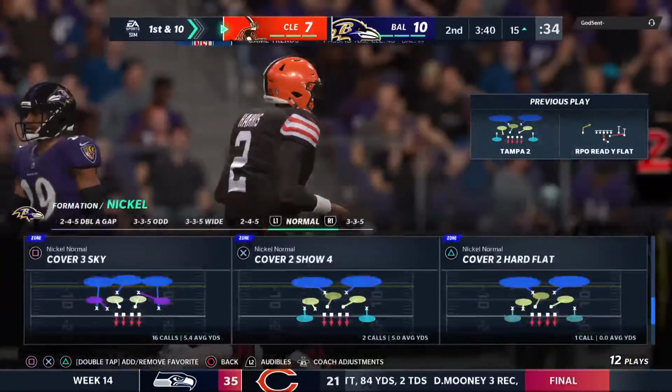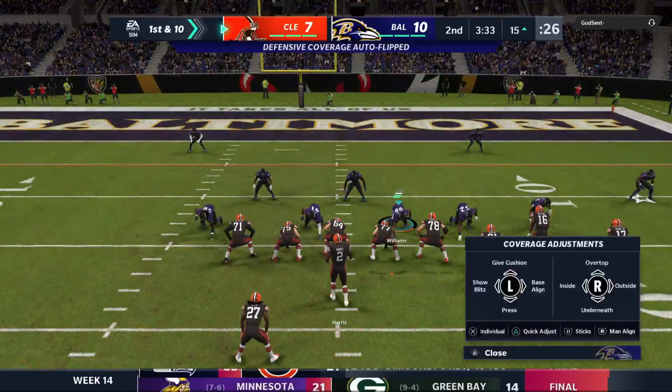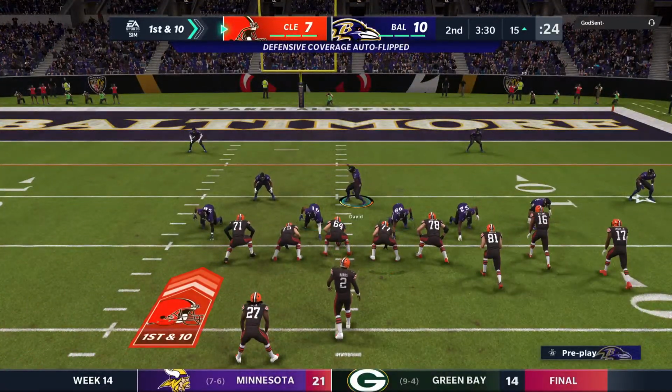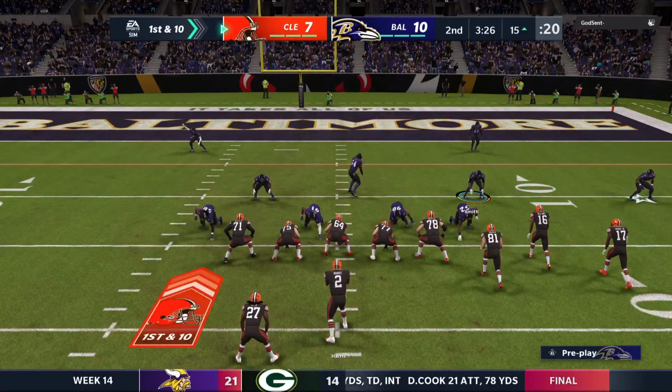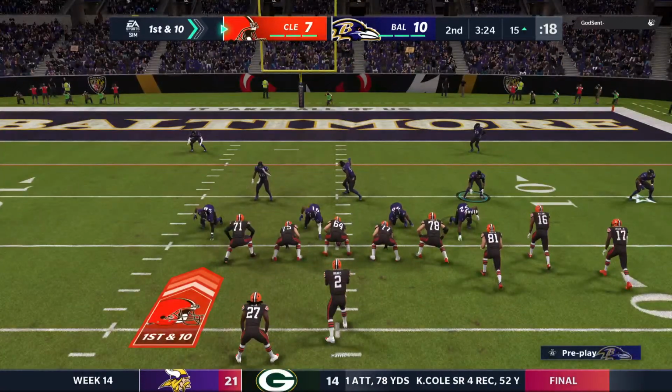Got exactly what they wanted there out of the RPO and had the defense out of position. One word for you there. Excellent. Because he read all the keys properly, made the right decision, and look at the result. Pretty substantial gain.